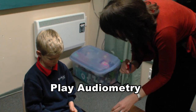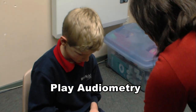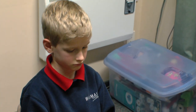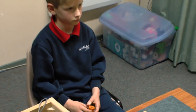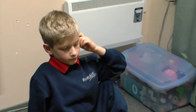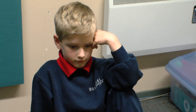Preschool-aged children are tested using play audiometry. It's similar in principle to standard diagnostic audiometry, but instead of a button push, it uses a more engaging response mode, such as placing pegs in a pegboard. I'm going to take a block, and we're going to hold it up to our ear and listen. And when we hear a sound, we're going to put the peg in. All right. Listening nicely, let's try one together.